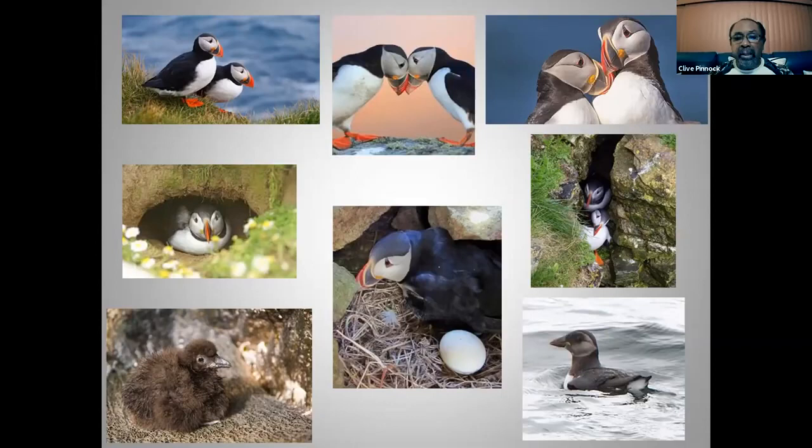The young are brought fish. Initially, the parents will place the fish directly in the beak of the young, but generally as the young start to grow and mature, the parents will actually drop the fish on the ground, enabling or forcing the young to feed themselves. These young are considered altricial in their birth status. As you'll see in the lower left-hand corner, they hatch with dark gray downy feathers. And again, they are cared for by both adults.